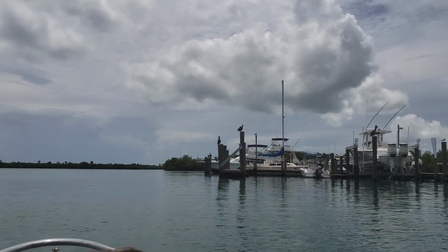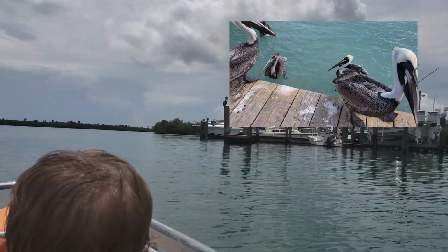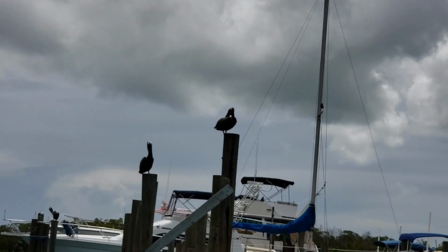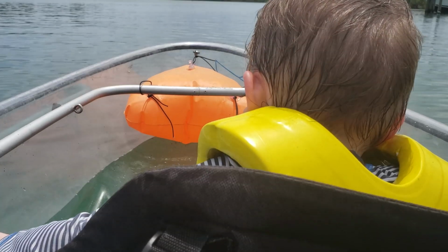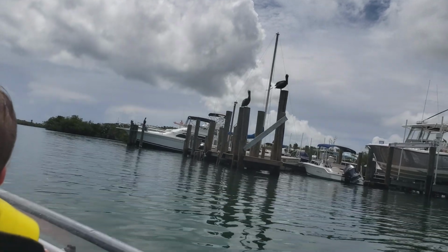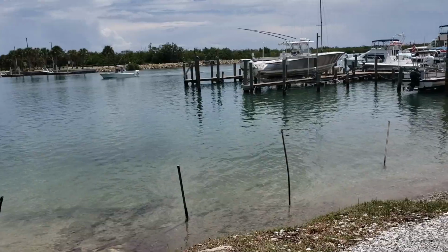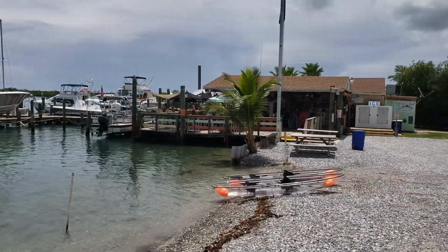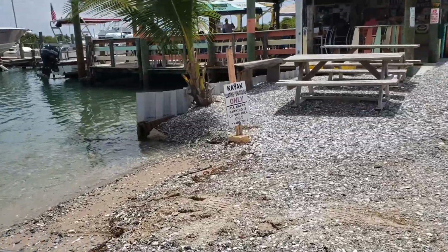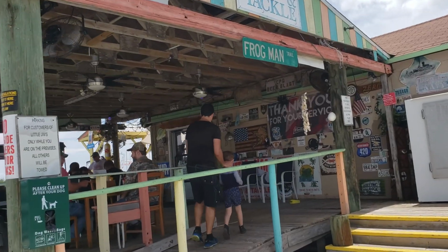As we approach the shore, we are greeted by large pelicans overlooking from the dock posts. We love pelicans, and they are native to Florida, so they are something you can see on your kayak trip. We've really enjoyed this trip in clear kayaks around the Indian River Lagoon. We saw some amazing birds, fish, and cannot wait to come back and see what's next. There are so many animals in this estuary that each trip is unique, and it holds endless promise.